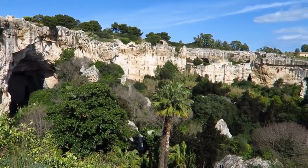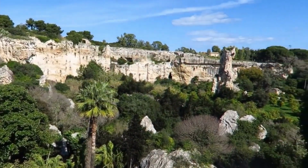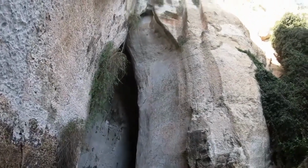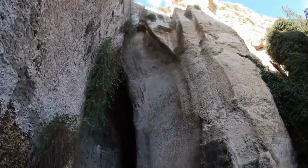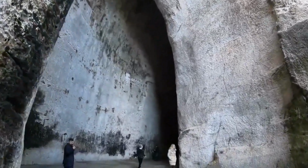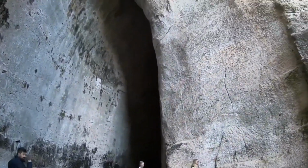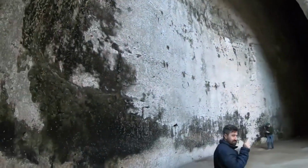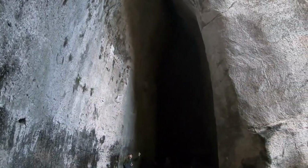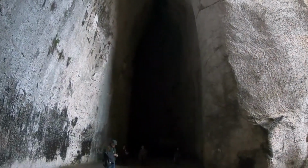Ford and Waller-Bridge were seen filming in the Neapolis Archaeological Park at the Ear of Dionysus, a man-made cave carved out for the purpose of water storage. The ruler Dionysus also used it as a prison for political dissidents. The acoustics of the cave made it impossible for the prisoners to converse in secret, and it also amplified the sound of their screams while being tortured.